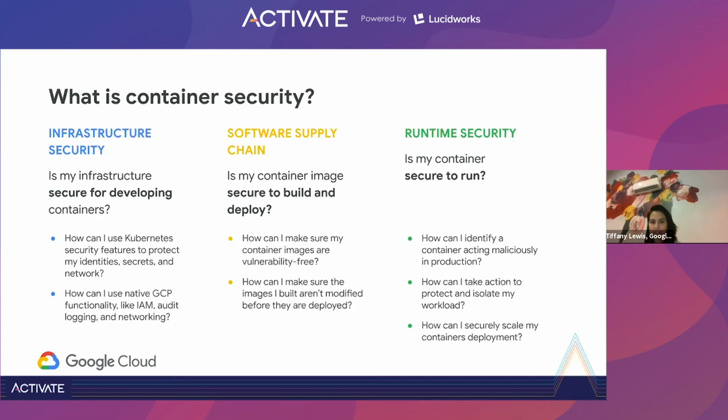The second thing to think about is software supply chain, which is essentially, is my container image secure to build and deploy, right? Some of the questions that may come to mind is, how can I make sure that my container images are actually vulnerability free?